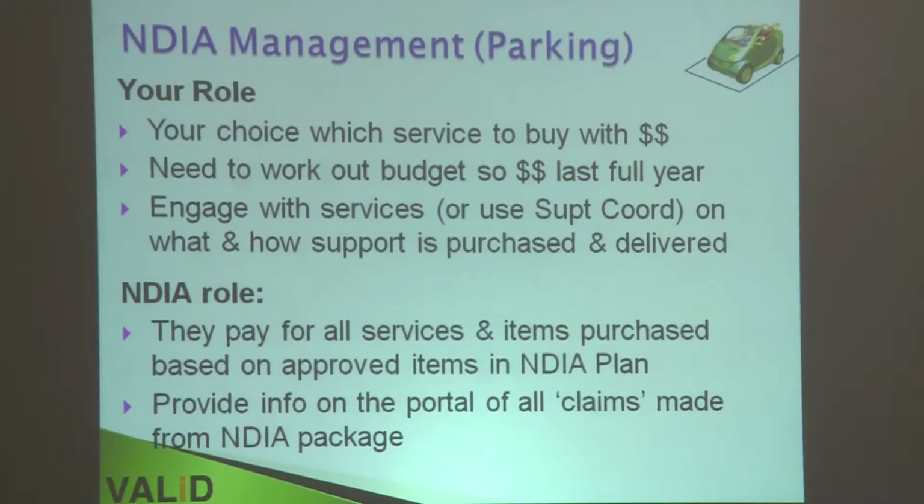It is also still important that you budget your money. Even though you're not going to handle the money, you do need to keep an eye on how much you're spending. And on the portal, you can see a pie chart that says in your social and community services budget, you might have used 60% of that, but you're only 3 months in the year. So you should have really only used around 25 to 30%.